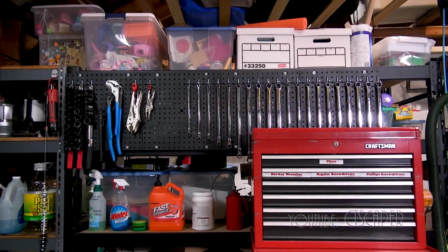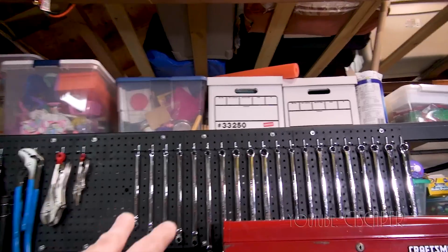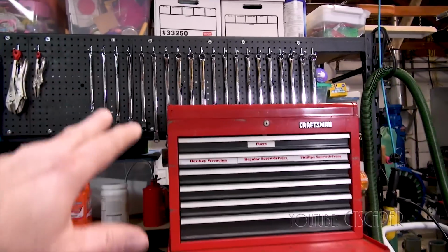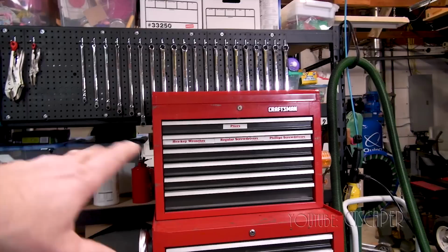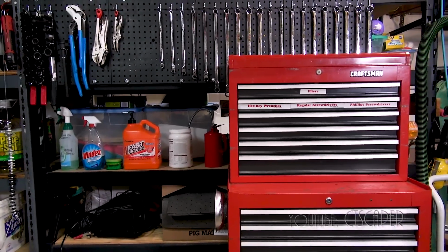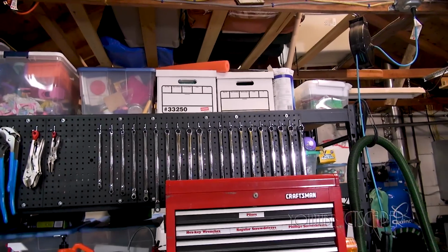Okay guys, well we're all set for today, and I'm pretty happy with the results. I got all my gear wrench XLs up on the wall here. And like I said, I don't really want to go and put more pegboard here, because by the time I put my rolling tool chest here, it pretty much blocks everything anyways. So I've got my gear wrenches up on the wall, which is much better than having to open a drawer.